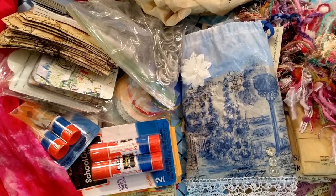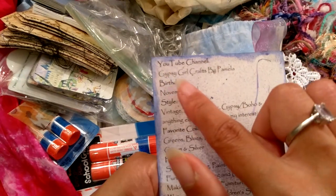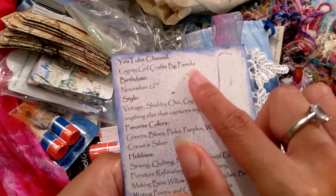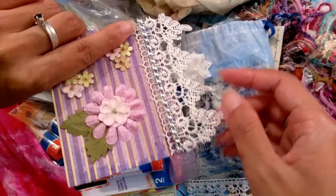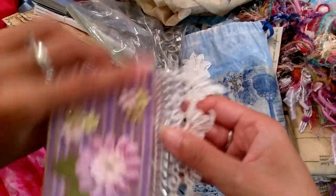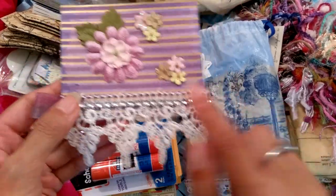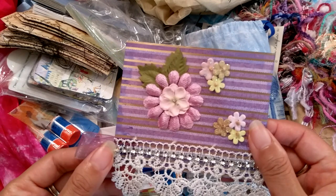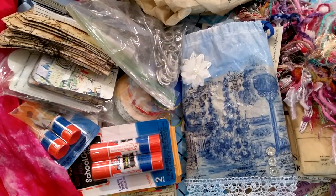Got this massive donation from the lovely Pamela, who you might know on YouTube as Gypsy Girl Crafts by Pamela. And this was one of the cards that came in the package. And isn't that beautiful? Look at how she's decorated it. So pretty. Love this trim and the diamantes. So that is gorgeous. And she is amazing.